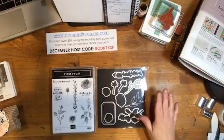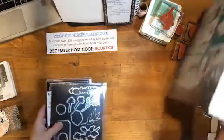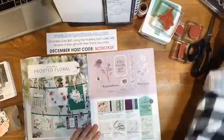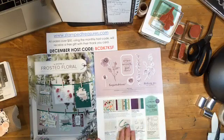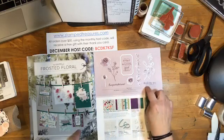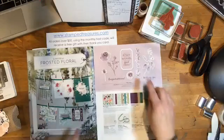And unfortunately, it will be retiring with this holiday catalog. So it won't be available after this catalog is done, and it's only available while supplies last. So this is it here on page 36, 37. This is the suite, the Frosted Floral Suite. This is the DSP right here. This bundle is carrying over in the next catalog, so it will be available.